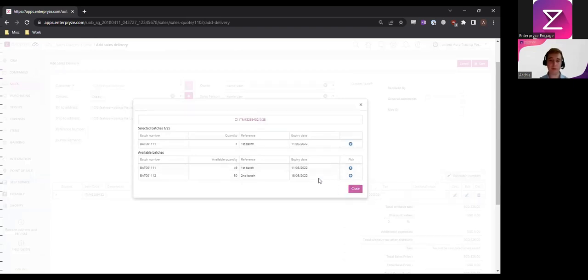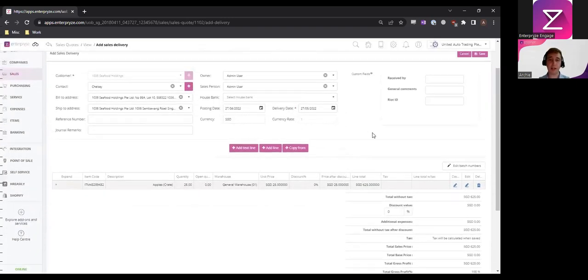I'm going to pick directly from this batch, and I'm going to change the quantity to 25. And you can see this is now fulfilling all 25 of that first batch and none from the second, because this is the closer one to expiry, and I know that. So that's all I really need to do.